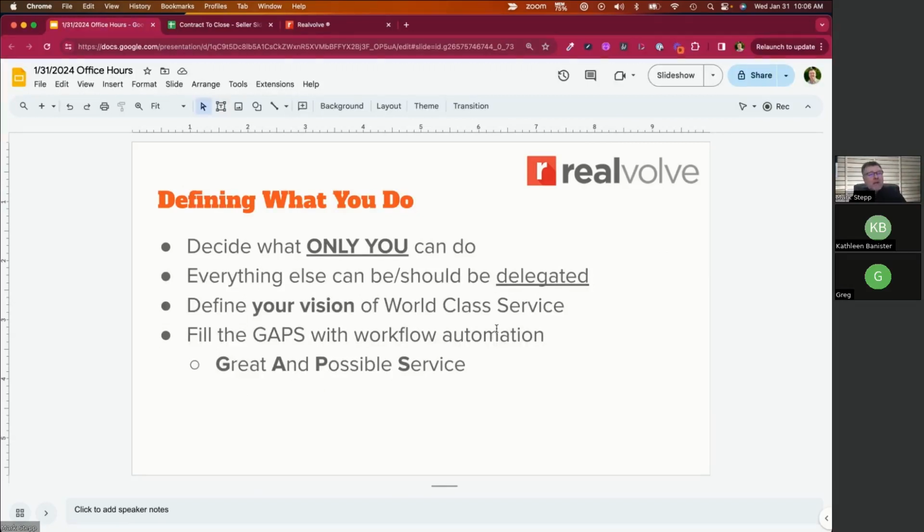We talked about defining what you do and that whole process of deciding what you can do only, as far as in your process. What are those things that only you can do, should do? And then everything else should be something that you delegate if you've got a team. If you don't have a team, it's really important to think about, who would I delegate this to in the event that I had a team? What role would do this process in order to get that task done? And we're going to cover that a little bit today as well.